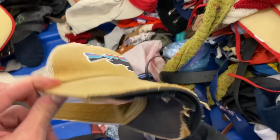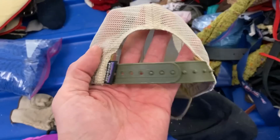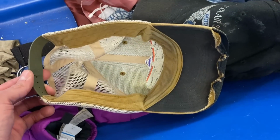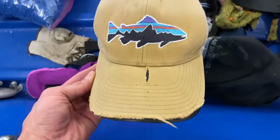All right, so I've got a Patagonia hat here, as you can see. This is definitely worn. You can see sweat marks. It's in pretty, I wouldn't say rough shape, because I think there's a market for it, but I don't know the well-worn Patagonia market that well. So I'm going to just assume that this is $10 and $10 only.